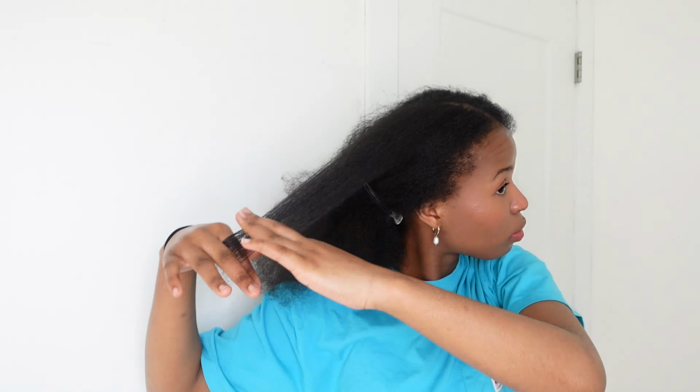So this is my hair after trimming it off, my whole entire hair after trimming it up. I feel like it's a little bit more even now, and I've gotten rid of some of those dead ends that I had on my hair. This really works for me.